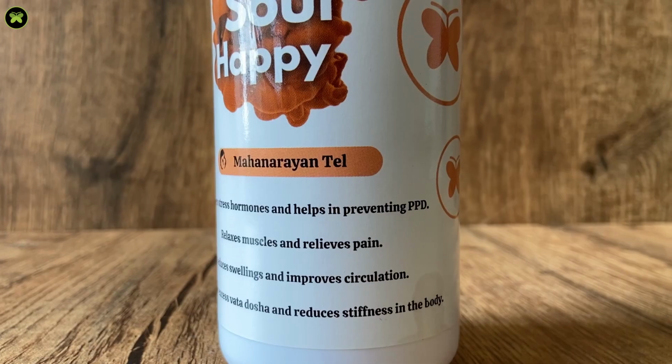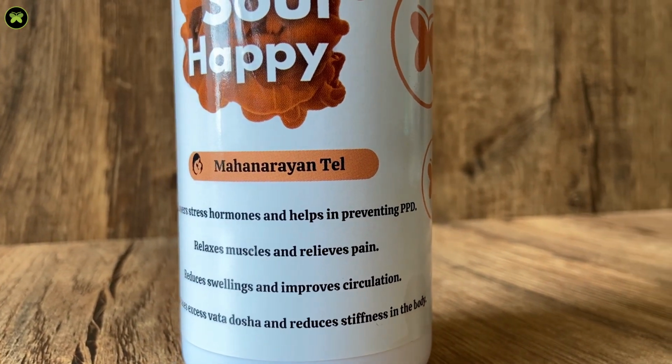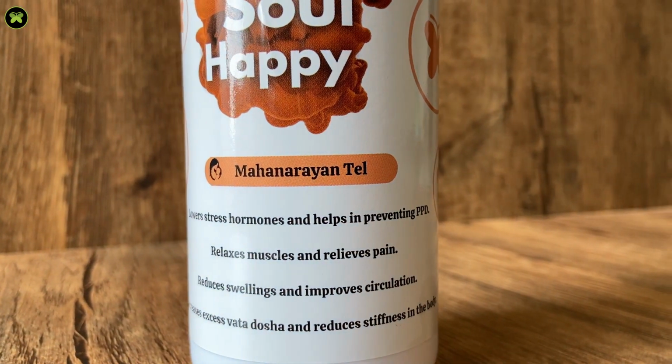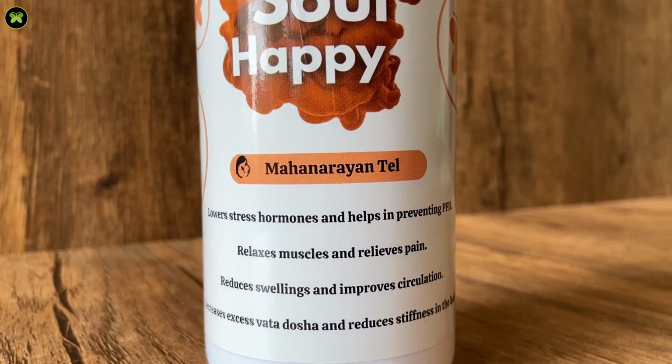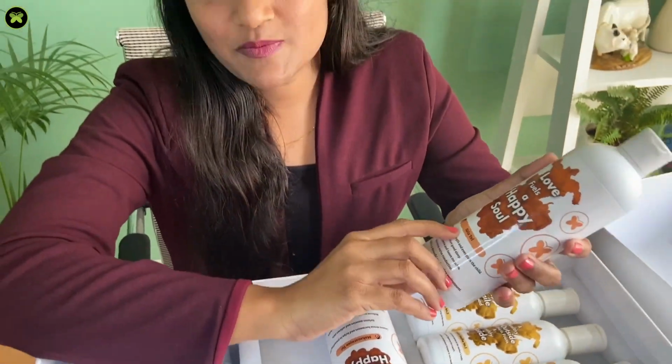So it's very important that we bring this Vata into the balance during the postpartum phase or first 6 weeks phase. Otherwise, it will create a lot of issues in future, degenerative disorders like joint pain, knee pain, shoulder pain, headaches, rhinitis and lot more. The next is baby's oil.